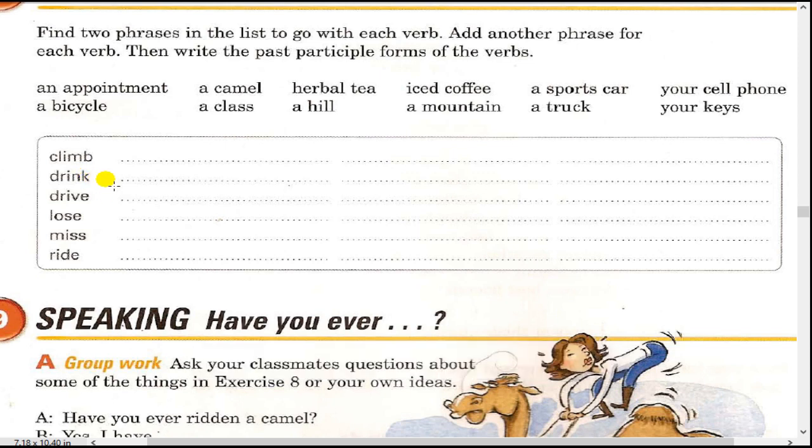Drink. I've already drunk soda. I've already drunk herbal tea, herbal tea like green tea.